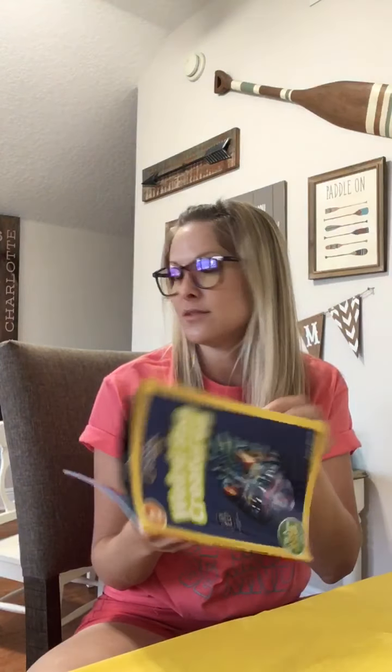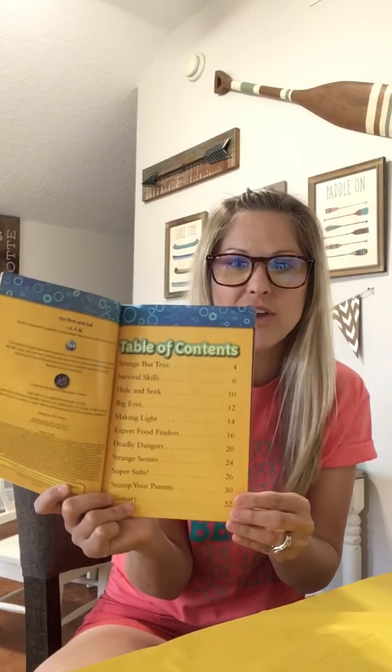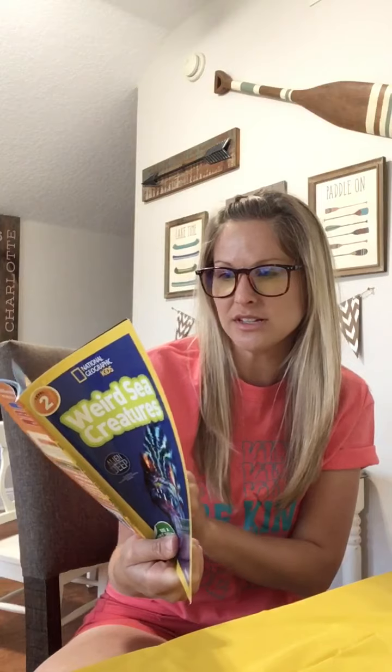Brooke, shh. Here's our table of contents so that we know exactly what information we can find in the book and flip right to that page.